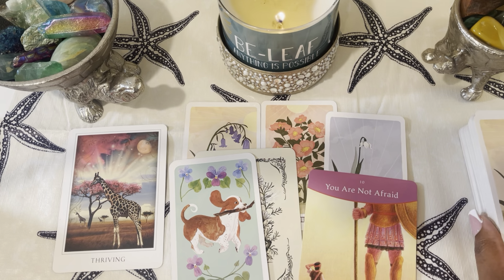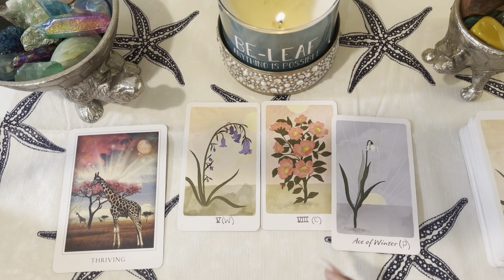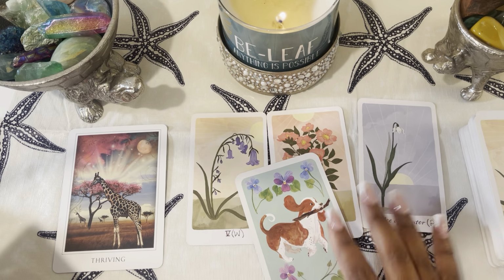So let us go into some of our charms really quickly. And I just love this. I feel like that matches so good. Look at the energy of those two decks.